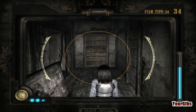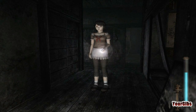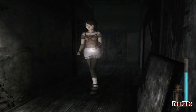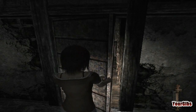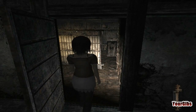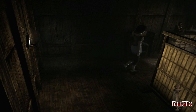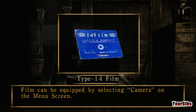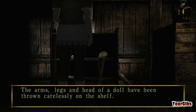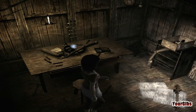Oh my god! That's the life-size doll! Super creepy. Have I been in here before? I have, it's been a while. Something is reflecting the light! Whoa, I have not been in here. The arms and legs and head of a doll have been thrown carelessly on the shelf. Okay. Oh, there's another glowy thing.